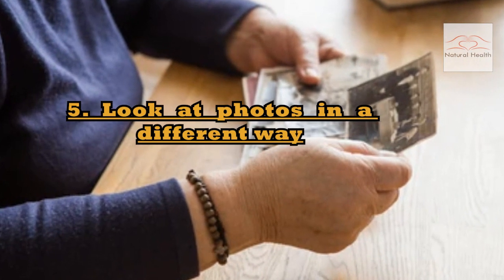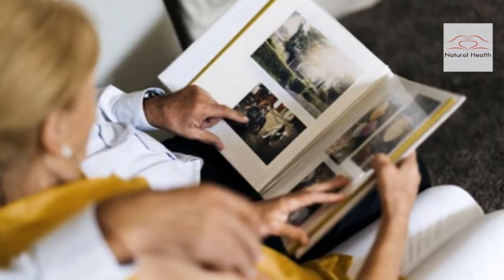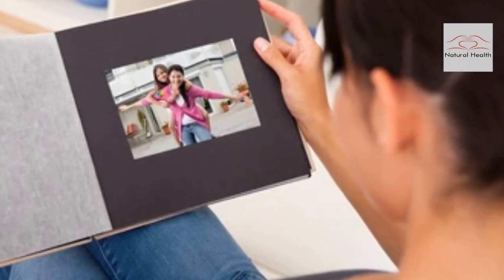5. Look at photos in a different way. It is important that you look for old photos and start looking at them carefully. You can grab them and look at them upside down. Pay attention to those details that you have never stopped at before, and pay special attention to them.